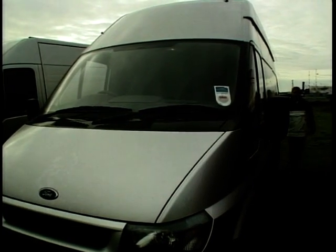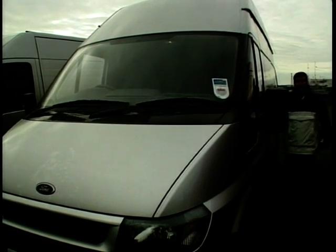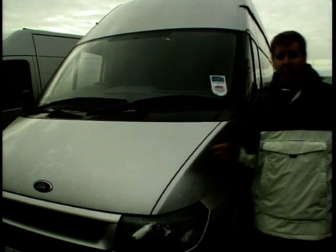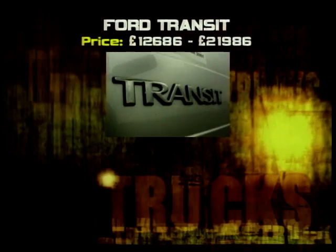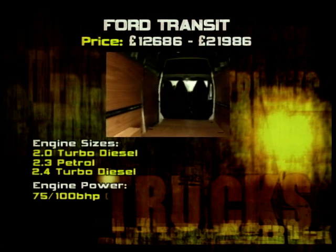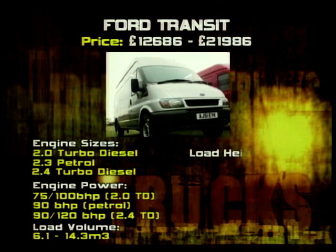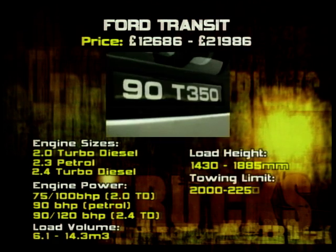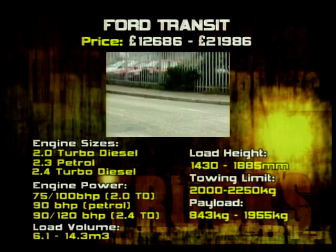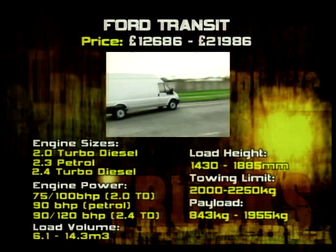So over in this corner, we have the British Bulldog, represented by the Ford Transit, seen by many as the people's choice. It's after regaining the title from the Mercedes Sprinter. The Transit is available with a variety of different chassis combinations, ranging from short wheelbases to dropsiders. Engines include a 2.3 petrol and a 2.4 turbo diesel, with powers ranging from 75 to 120 brake horsepower. Load volumes range from 6.1 to 14.3 cubic metres.